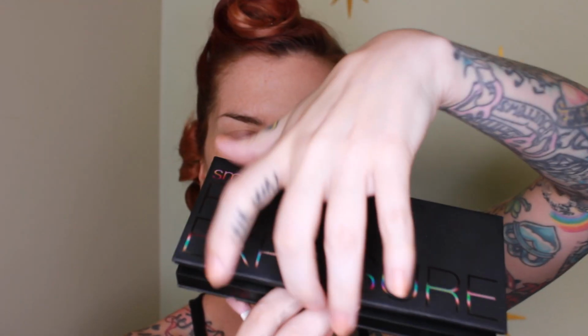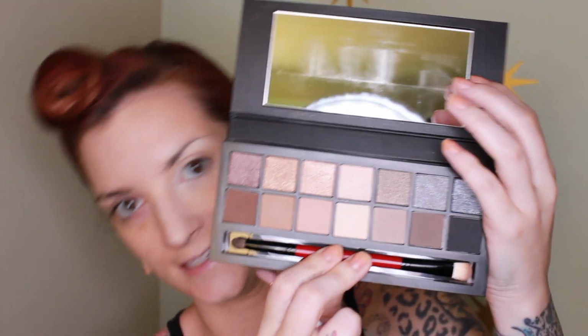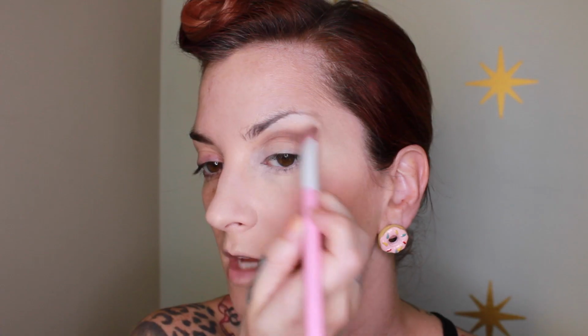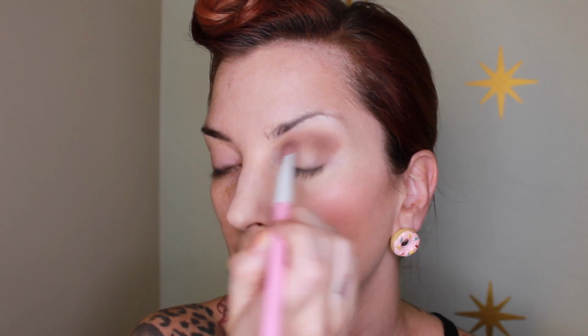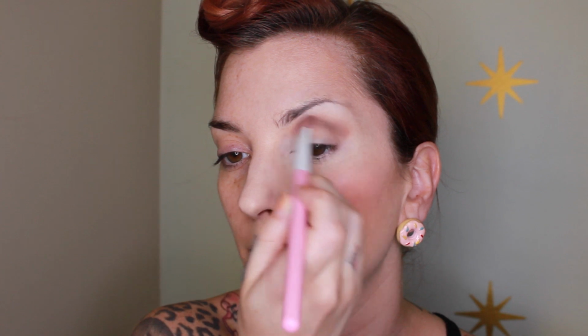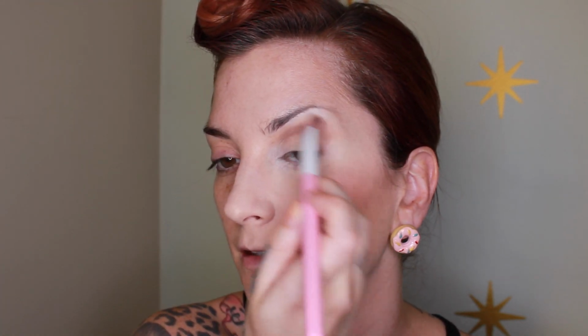So now I'm going to use this Smashbox Full Exposure palette, and I'm using this brown on this end on the bottom. And this I'm just doing in my crease, and I'm just blending this really, really well, and only keeping it in the crease. If you bring it below or above your crease too much, it's just going to turn into a smoky eye. And that is not our goal.